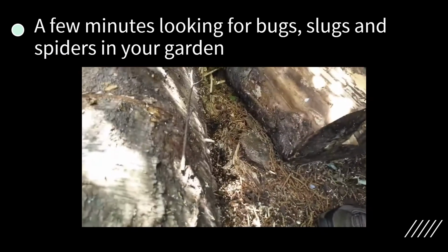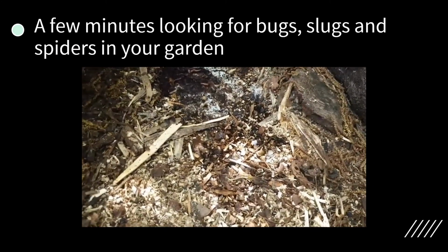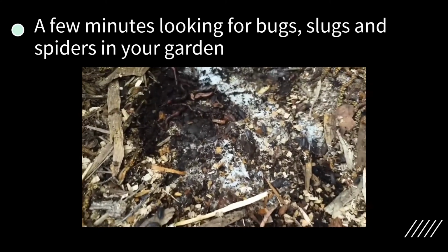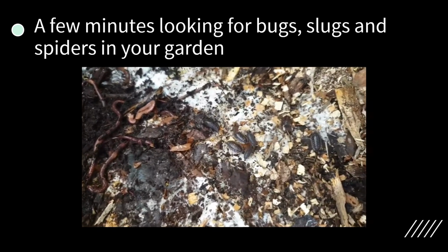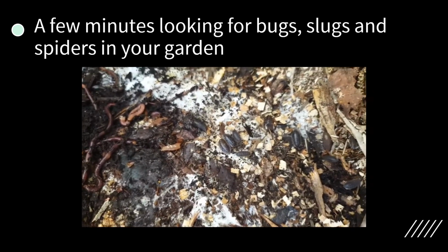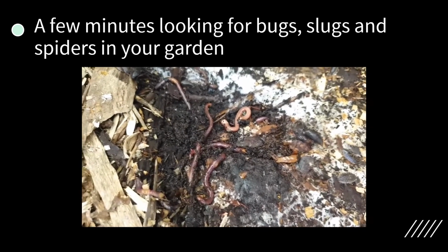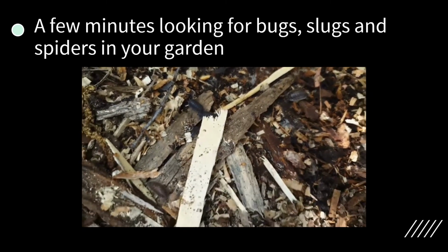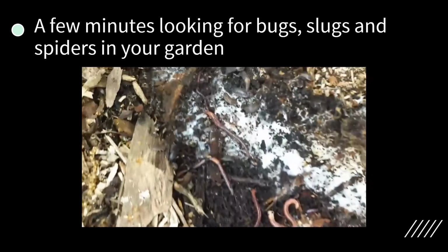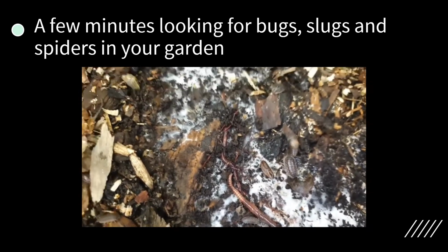And see what we can find. Oh, okay, so they're already about. Fantastic. We have got lots of wood lice. Okay. We've got worms. We have got slugs. We've got a beetle. He's gone underneath. He's hiding underneath the slug.